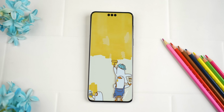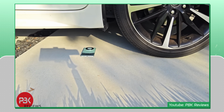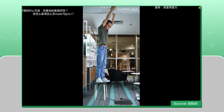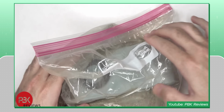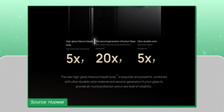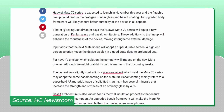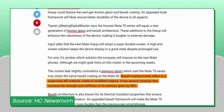Unlike the Corning Gorilla Glass we see on most flagship Android phones, Huawei uses their own second-generation Kunlun glass, which apparently has survived torture tests like getting run over by a car, dropping from 2 meters height where the phone literally broke the tile into pieces, and it even has better scratch resistance than the iPhone 16. It's also the industry's first to use high-gloss basalt coating, which is a super hard AR material made of solidified magma. Huawei says it has several minerals that increase the strength and stiffness of ordinary glass by up to 40%.